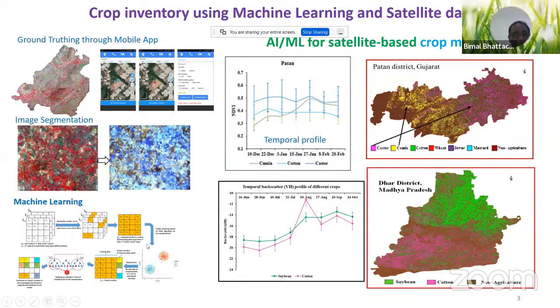And nowadays, there is an increased availability of satellite data. We can get satellite data at 5 to 6 days interval at various resolutions. Some are open source data, some are not. And even we can get 3 meter data at every day interval. So based on the image segmentation and machine learning, we can actually classify the crops. And these are some of the examples.